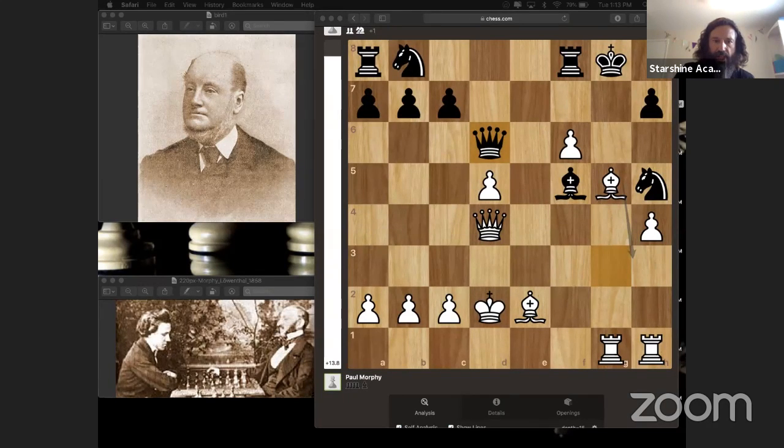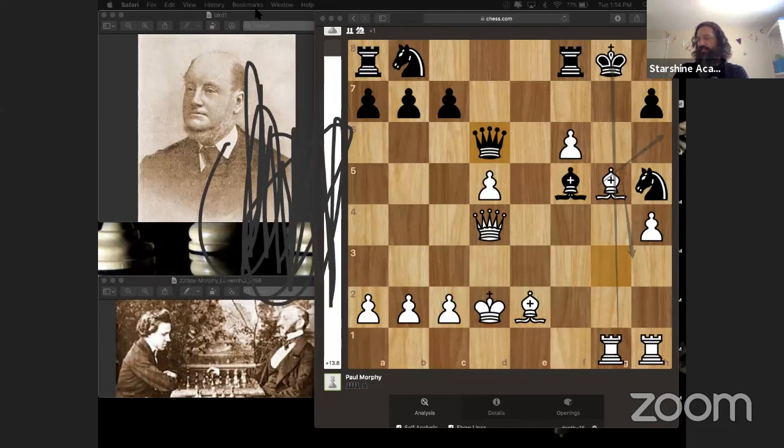So we're looking for a discovered check. Notice that anywhere you move that dark squared bishop, it's going to be a discovered check. So anywhere you put the bishop, you're going to be checking.